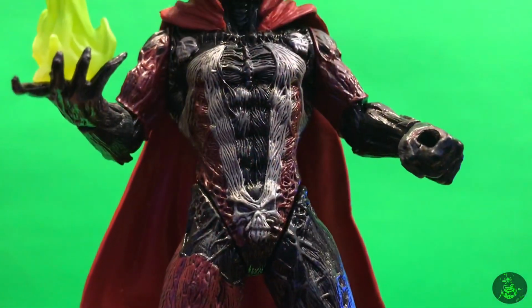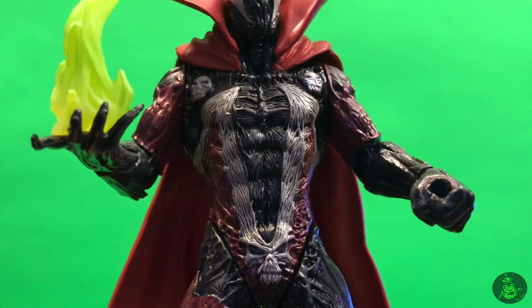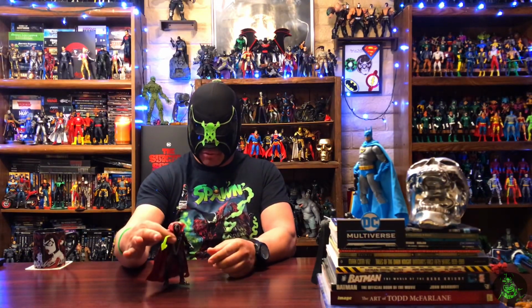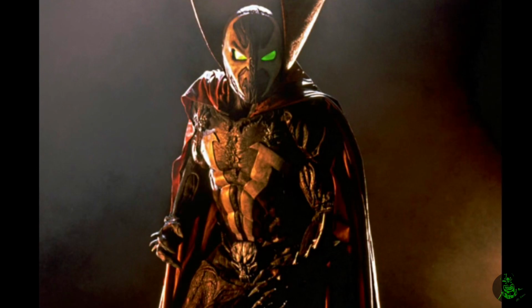And even though it is really cheap plastic, you can actually feel it when you have them in hand. It's just a pretty cool representation of the movie Spawn, even though we never got a caped one, and this is actually my own version of him.